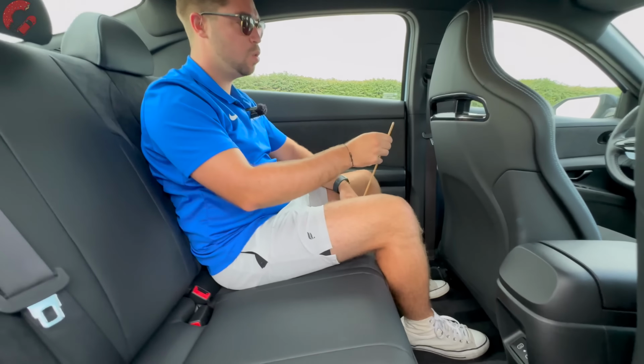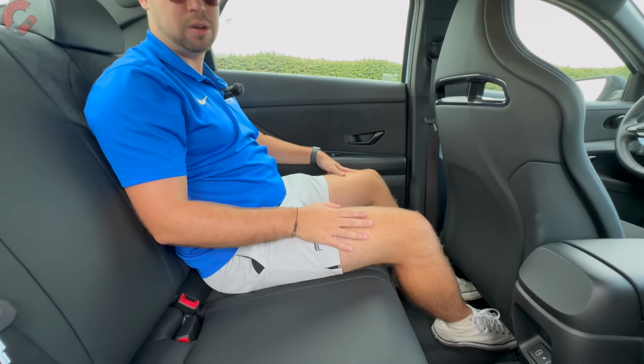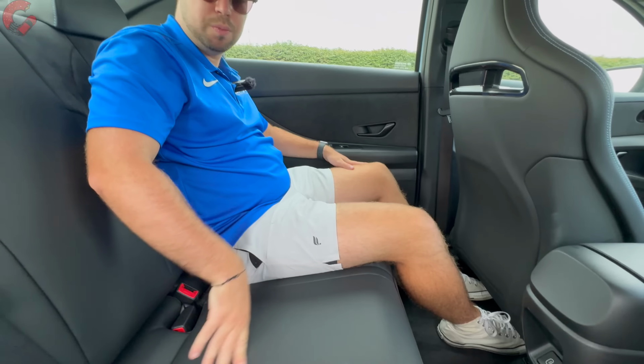This is Drew's seating position. He's 5'8", and I'm 5'9", and we're sitting at about 8 inches of extra knee room, which is something we measure in all of our Car Confections reviews. My feet can slide up underneath the seat, and overall, I do find these rear seats to be quite comfortable.